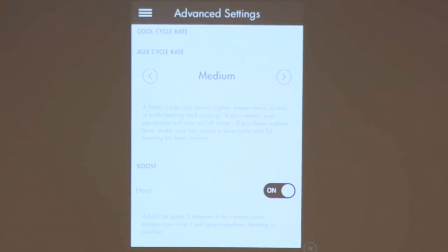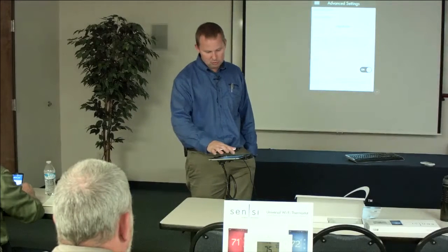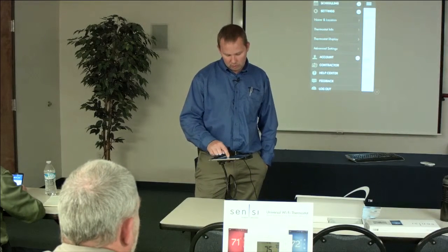My system's a heat pump, so I have the boost on. Basically, the boost is just if I want to raise the temperature more than 3 degrees, it will bring the resistance heat on right out of the gate. So I do have it on. I don't use a schedule as you saw, so it's kind of irrelevant and doesn't really ever get used. But if I was away on vacation and I had it set back and I wanted to bring it back up, it'll bring it back up to temperature quicker.